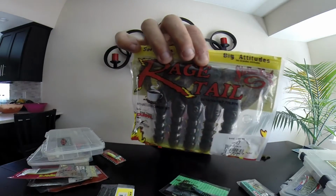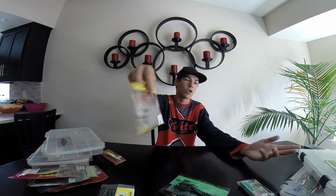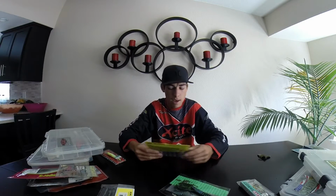And coming in at number 4, we have, of course, Strike King. Anything by Strike King, the Rage Tails right here, or sorry, the Rage Craws, they're all the same basically. Not really, but kind of. They all have a coffee scent, which I do find quite unique, and you don't find that in a lot of baits. This is actually the lobster. This is the 5-inch, and I use this one just for straight punching, or if there's a big mama on a bed and I want to get her up there.